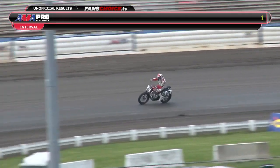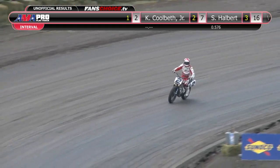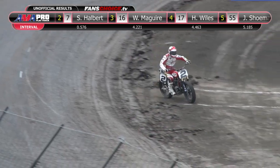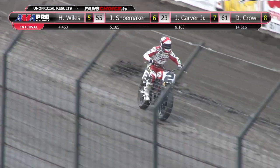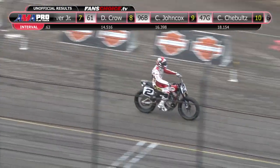As the rest of the riders take the checkered flag, your winner, Kenny Coolbeth Jr., your points leader. 2nd, 7, Sammy Halbert. 3rd, 16, Wyatt McGuire. 4th, Henry Wiles on the 17. Those are your transfers. Shoemaker comes in 5th, Jeffrey Carver, Dustin Crow, Cody Johncox, Colt Chabolts, Ben Evans. Duke Erickson and Corey Texter did not start.